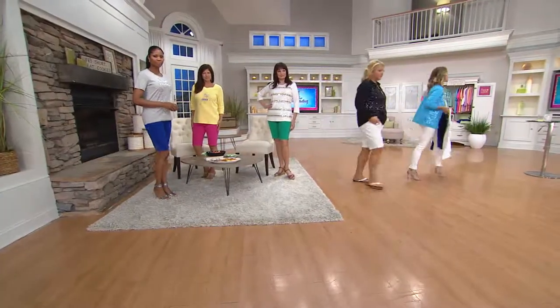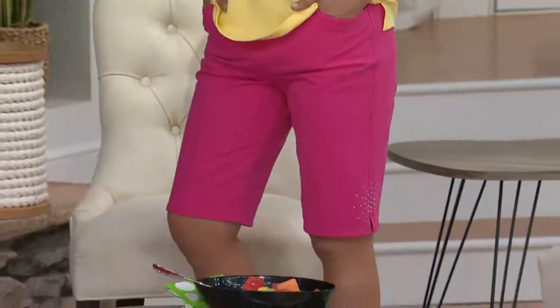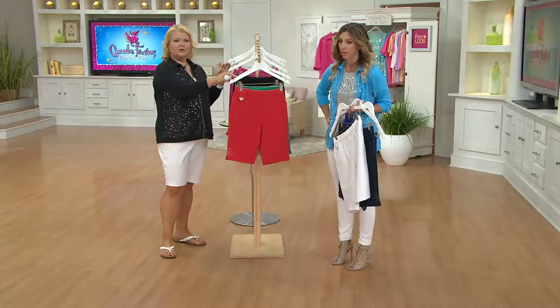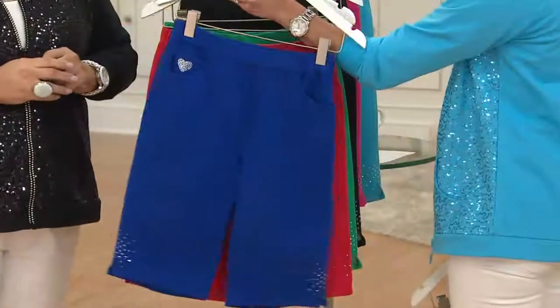Let's go back over to the rack, and we'll walk you through the colors one more time. Here is your cherry red. What you're seeing on Corinne is the ultra pink. On Mary, you see the emerald, beautiful in color. On Monica, you saw the royal blue, which is right here. So there's your royal blue.